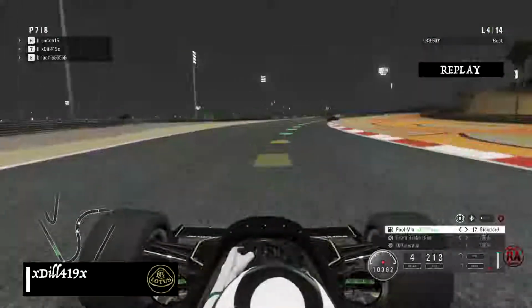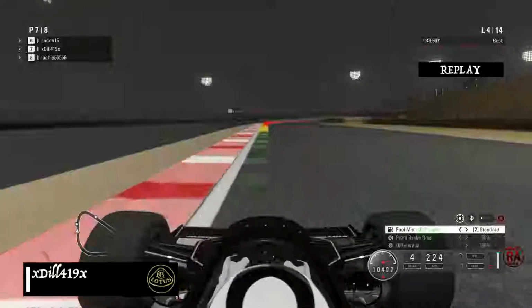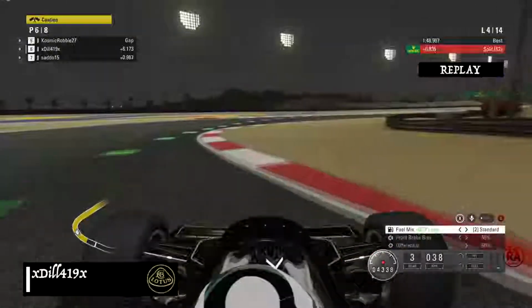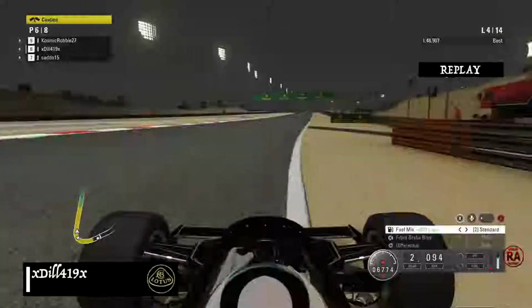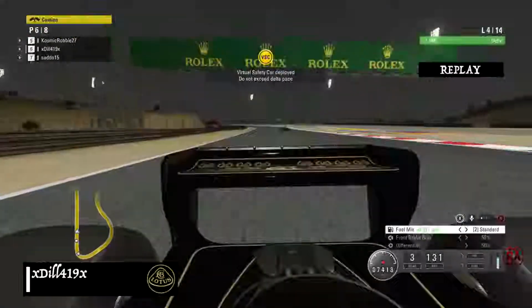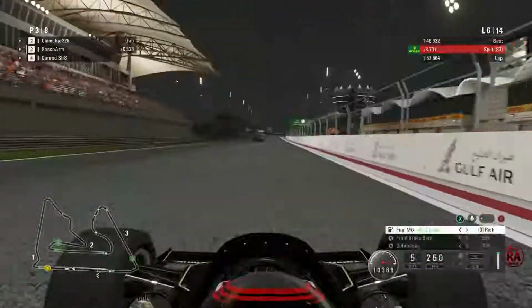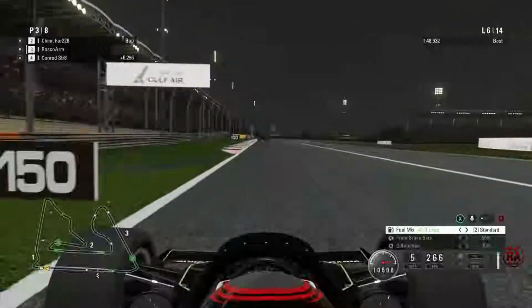So just on board with Dill. You can see Sato run very wide there, got onto the bump and slid the car. I don't think Dill actually got front wing damage, which is pretty lucky, I must admit. But yeah, fortunately for the man who started on pole, it's not going very well at the moment. But anyway, the virtual safety car went off and we went back racing again.